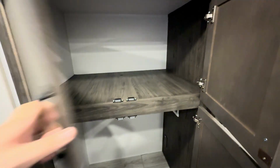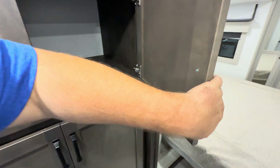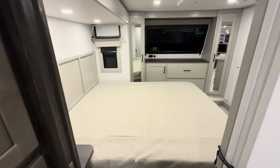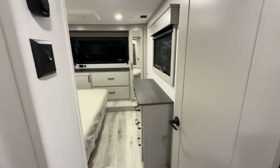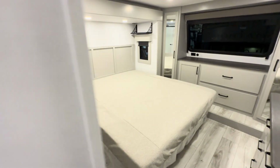Maybe turn this into a little home away from home, home on wheels if you're doing some work that requires an extended stay out. That's why they beefed up that insulation, added the tank holders, added the option for washer and dryer, dual entry into the bathroom, which I think is nice. You have your other control for your AC here.